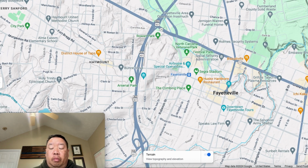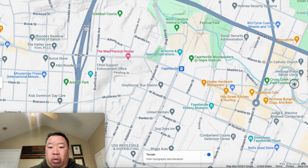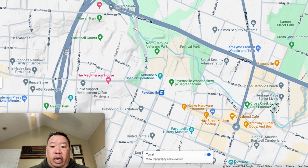They're actually going to build a Coliseum downtown. We've got the Crown Coliseum, which is near the airport, and I'll show you where that's at. But they're supposed to be building a Coliseum downtown, which is great. Well, we'll see how that works out.